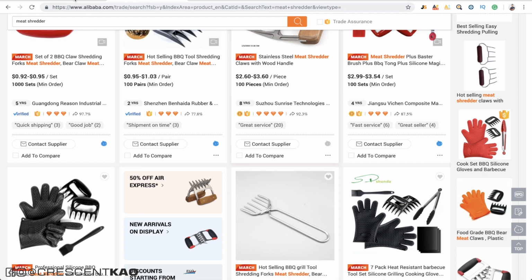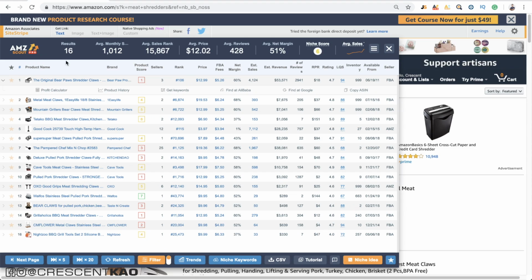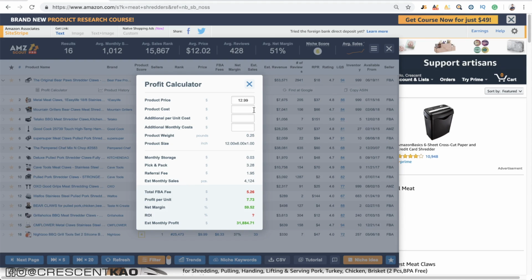Now, if we head back over to the AMZ Scout Chrome extension, it also has a built-in profit calculator. If we punch in these numbers, assuming we sell at the same price as this listing, you'll see that we'll make a profit of $4.73 per unit once we factor in the FBA fees, far less than the $10 that we're aiming for.